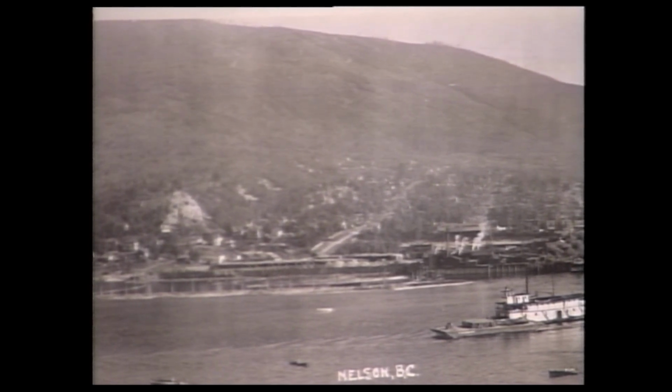Until very recently, you could still see the remains of one of the boats that they used. It was covered up in the landfill for the streetcar. And a lot of old timers watched that boat, the Hercules, disappear under the sand that was brought in and the rocks for the landfill.